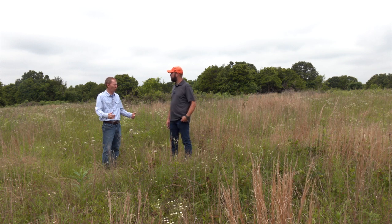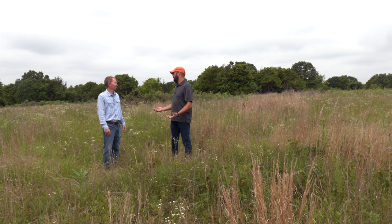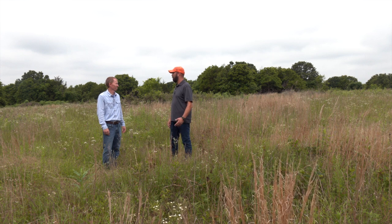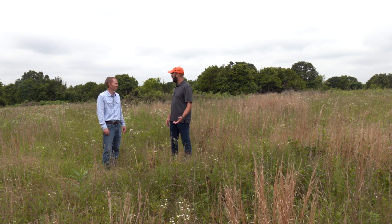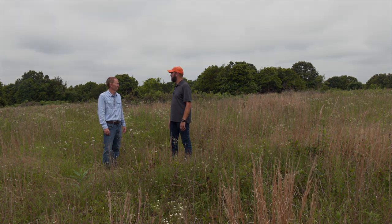So are you going to follow up with any management after, like prescribed fire now? Yeah, we will. I want to definitely keep those cedars gone out of this area. So I'll follow up with a fire probably this spring, early spring, late winter, and try and keep these cedars gone.